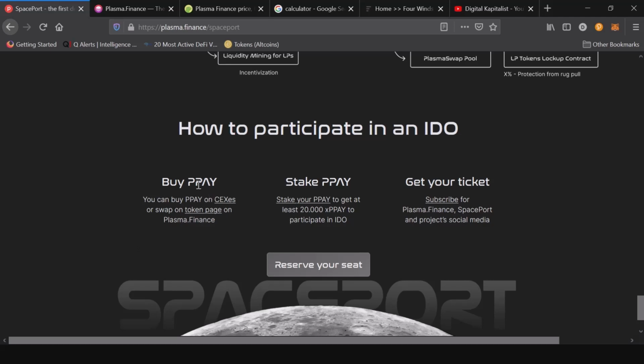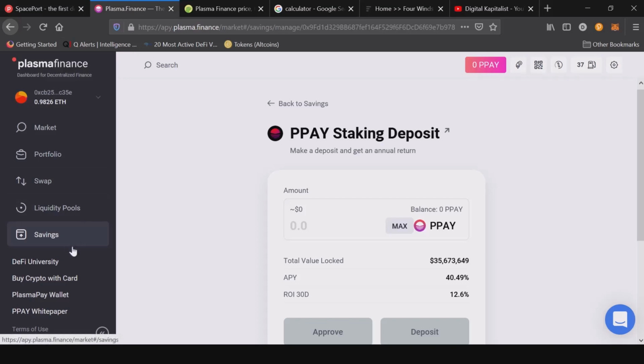So here again, if you want to buy PPay, you can buy it on centralized exchanges or swap tokens on Plasma Finance. You can stake PPay to get at least 20,000 XPPay, which I mentioned just now for the IDO, and you can do it on Plasma Finance. You just go into staking, okay?